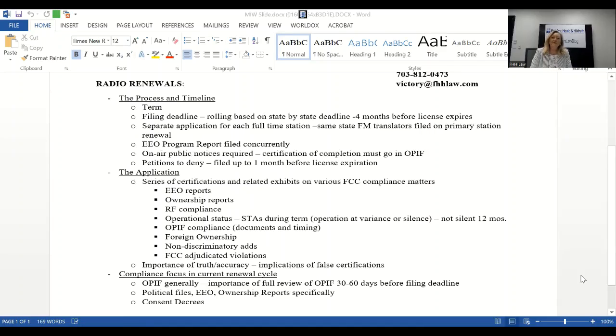In this cycle, the FCC has been issuing consent decrees, but generally not fines, for political file and general online public file violations. There are, however, as part of the consent decree, which is essentially a settlement with the FCC, significant compliance training and reporting obligations.